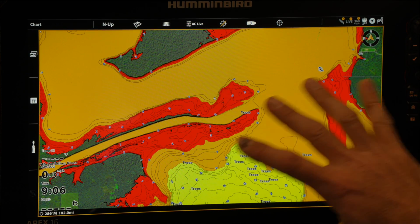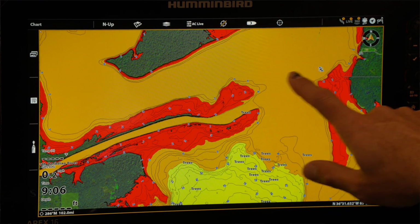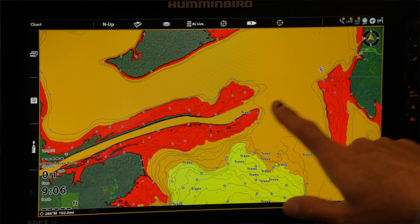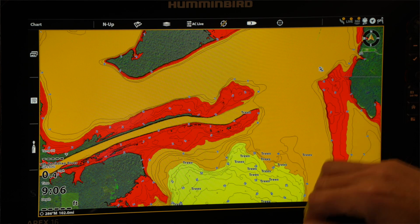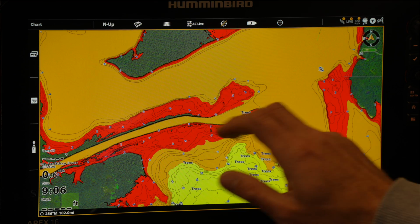And that, man, to me, that just really screams that there's not a good defined channel that comes on out, and you can tell where it goes. It's like it just comes out, the channel ends, and then it's just like a big flat. That's definitely kind of what that says to me.